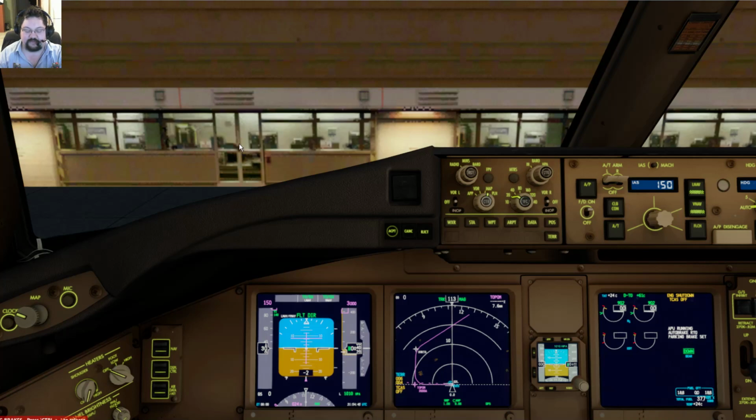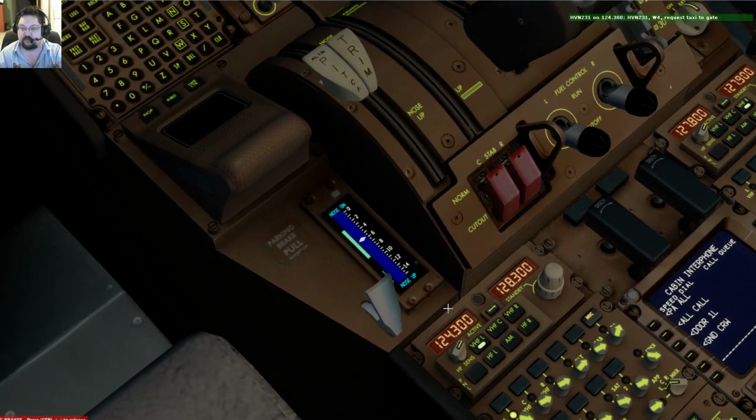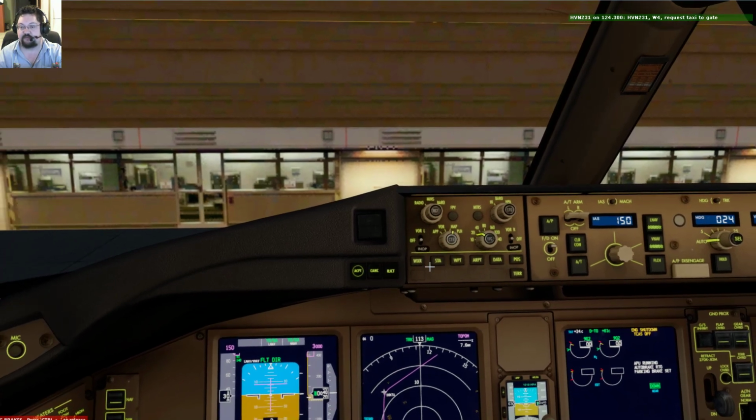Ground, KLM 835, gate Alpha 11, ready for push. KLM 835, push approved, facing south. Push approved, face south, KLM 835. And grab the ground there. Hey there ground, we're clear for the push.